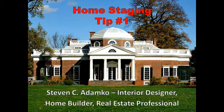Even though it says it's, let's say, 5,500 square feet, you may end up with an effective use of 3,200 square feet. This does happen in the real world. And so staging is just a presentation mode.